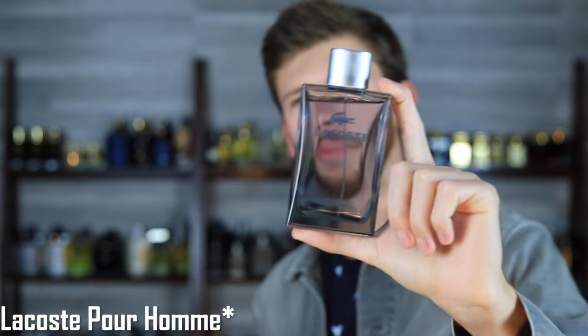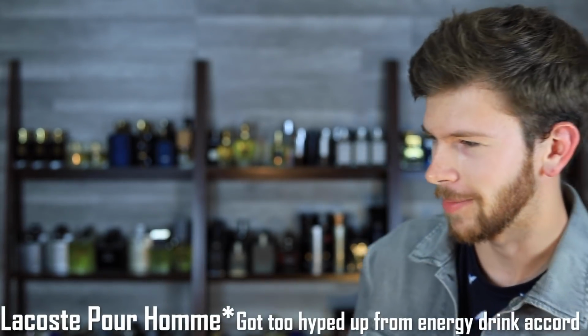And last up for my top 10 cheap fall fragrances video, Lacoste Loam. Plum, vanilla, rum, cinnamon are some of the main notes. So the more I smell this, the more I like it.